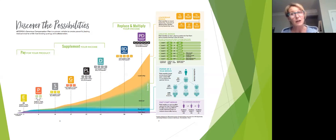Of course, it's going to take a lot more than that because you're going to have some people that won't do it, and that's okay. We love all of our LRP orderers, even the ones that don't do 100. But this is dependent on 100 LRPs, okay, 100 PV LRPs.